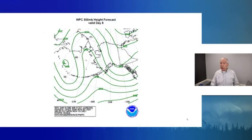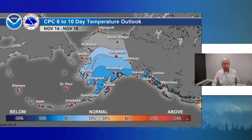I just wanted to show you a snapshot of the wind flow on next Monday afternoon. Cold northerly flow at 18,000 feet moving over much of the state and into southeast Alaska.